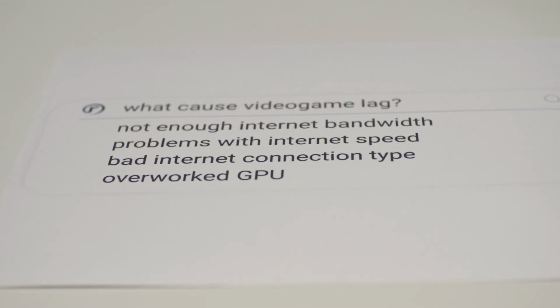Bad internet connection type. So this can mean a couple of different things. Most commonly, if you want to get optimum performance from your device, you will want to have what we call a hardwired connection, which means that your device is connected directly to the internet router with an Ethernet cable. Ethernet is by far the most stable means of connecting to the internet because it's an actual wire. There's nothing that can really interfere with that.